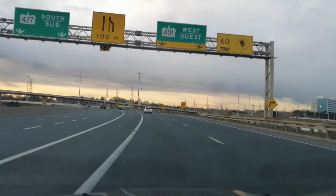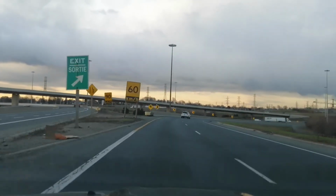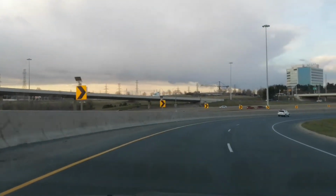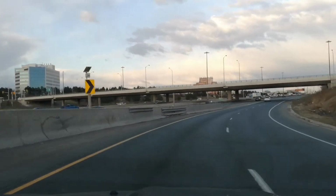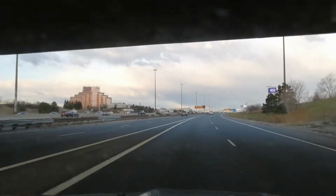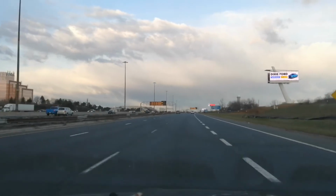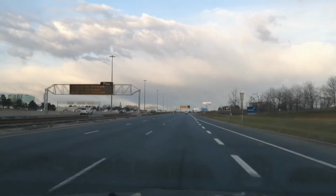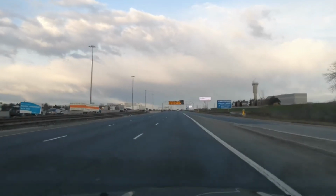So now I'm exiting the 427 and entering a ramp to get onto the 401 west. The 401 is not just the busiest highway in Canada, it is the busiest highway in North America. It starts down in Windsor on the US-Canada border, and it goes all the way up to Montreal.